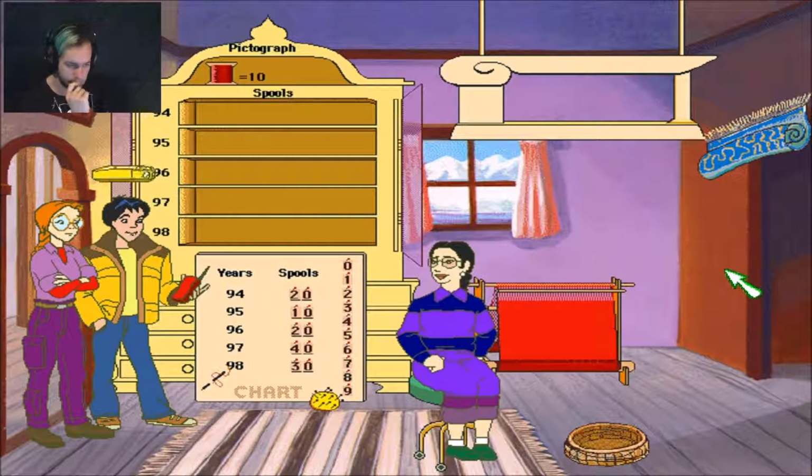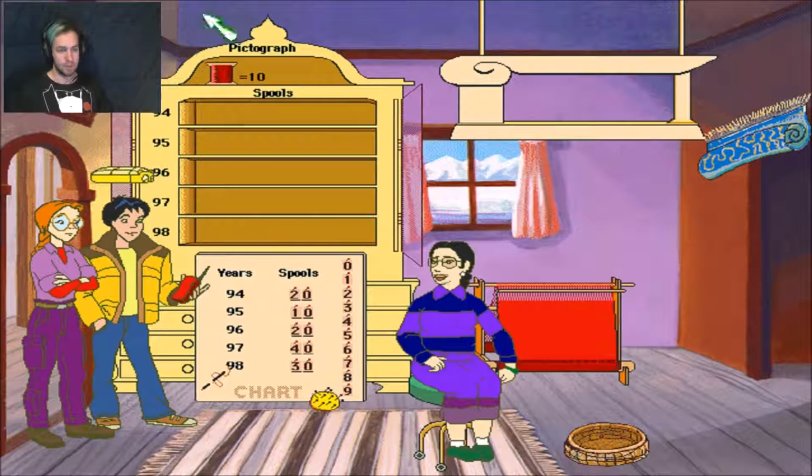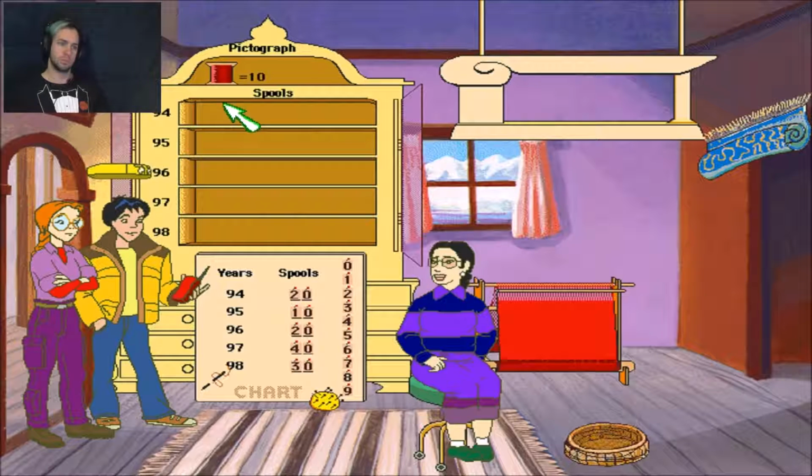Okay. I wonder if she's making anything warm in here. In, say, my size? Okay. Come back to help me, I see. Let me guess. Please help me finish the pictograph, and using the data from the chart, use the spool icons from on top of the cabinet to show how many spools of blue thread I used from 1994 to 1998. That looks like red thread. When you are done, click on the yellow cabinet doors.